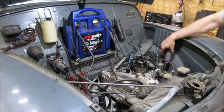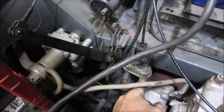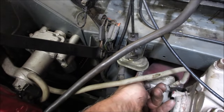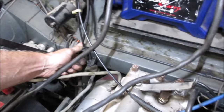Like the contacts are overheating in the starter switch, just from a little bit of cranking. You see where it's getting hot and smoking? Might have to loosen them around a little bit. Let's try that again. Keep your tail out of the fan.